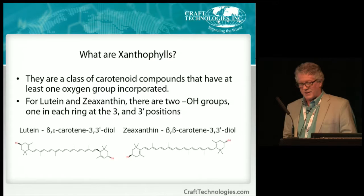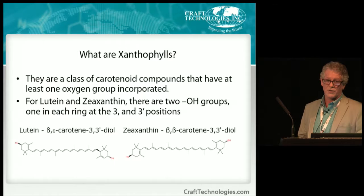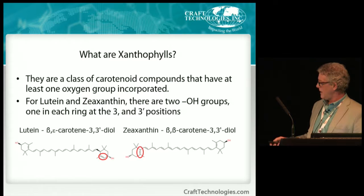So xanthophylls are essentially a class of carotenoids that contain at least an oxygen functional group. For lutein and zeaxanthin, the difference is really just the positioning of one double bond in the molecule. Sorry that these are actually flipped. When I looked at my structures, I was doing slides until about 1:30 last night.